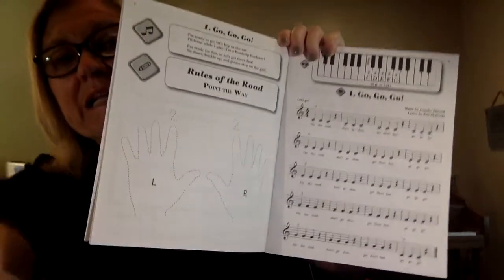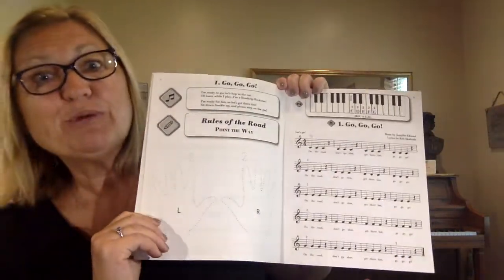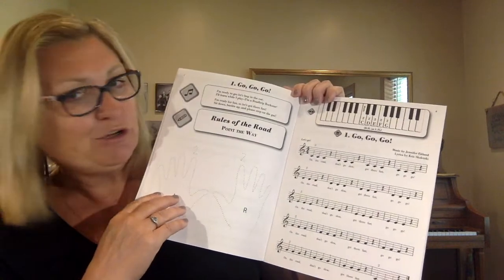And look at the first pages here. They're very clean. There is no teaching on these pages. This is all about the student and what they're using. So I apologize if this appears backwards.